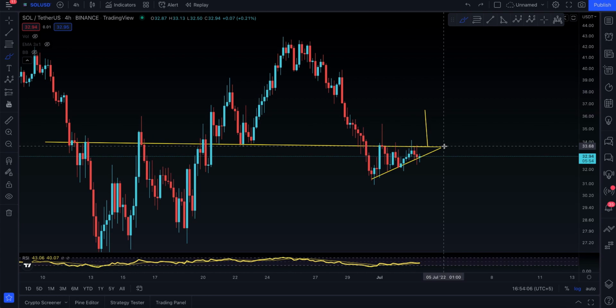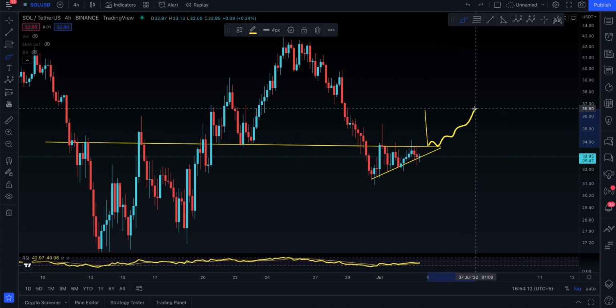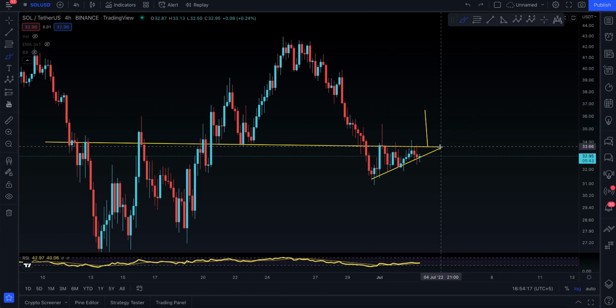If you manage to break that level, that's why I think it's going to be a very clear indicator that the price is interested to move higher, and visit this place right over there. But you're going to have to wait.